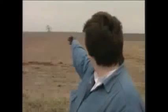I was walking along one evening, watching the sun setting over there, and noticed some people walking along the top ridge of the field towards Cromwell's Clump.